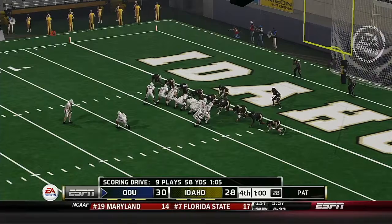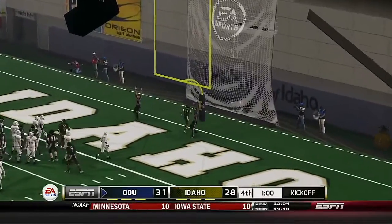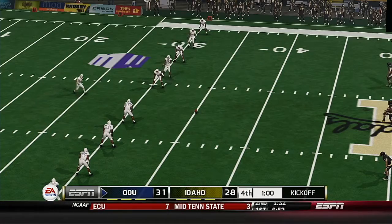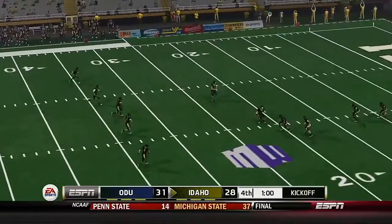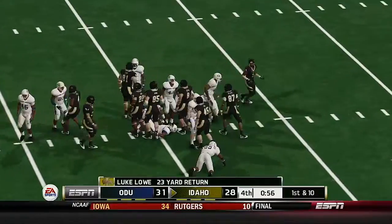So the kicker will line up here and try to give his team a three-point lead with this extra point. And he adds the extra point. They line up to kick this one away. Lowe fields it at the 11. Tackle made at the 33.